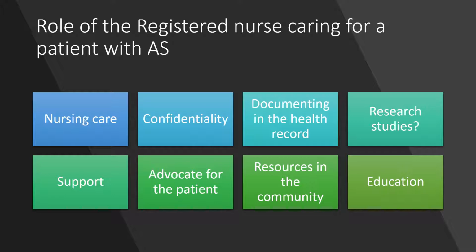The genetic specialist will look for the most common cause, which is the deletion of the gene. If that is the case, there is no increased chance of their other children having AS. They will also look for other causes. Then the family may want to participate in research studies that may be ongoing.